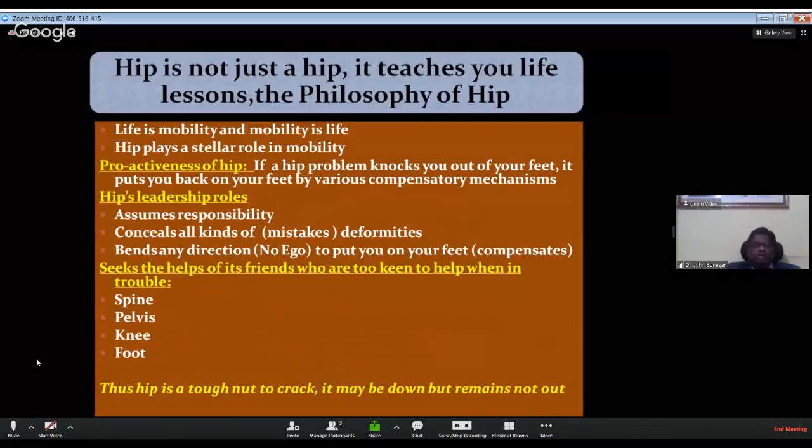We should have the knack of going around the disadvantages or problems we have in life by trying to learn from the hip joint, which tries to seek the help of the spine, the other things, and try to keep the patient on the feet. So the proactiveness of the hip is very important, and that is what I've learned from the hip examination, the hip discussions. And I feel that hip has leadership roles.